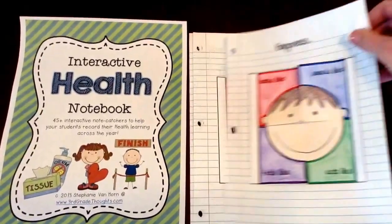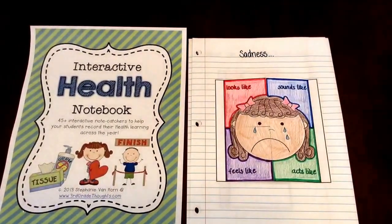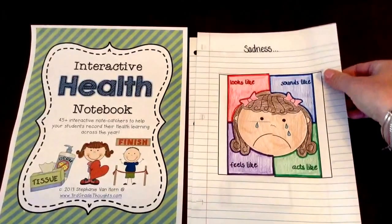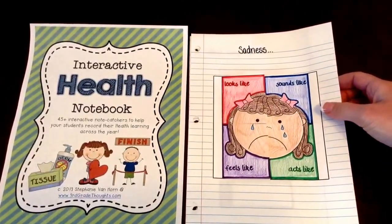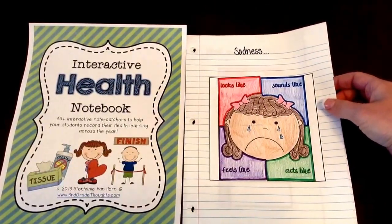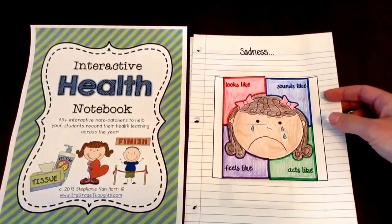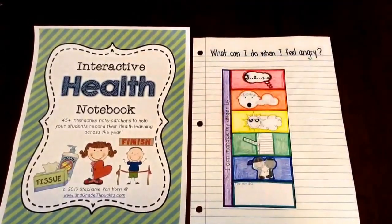So for this example, I've just done happiness and sadness, and they're both the same. Would look like, sound like, feel like, act like. But again, just a nice way for kids to really jot down how they feel when they're sad and put a lot of ownership into that, because I think that's really important, not just for the bad emotions, but also for happiness, right? That, I am feeling happy, and that's a good thing, and this is what it looks like and feels like, and I like that feeling.